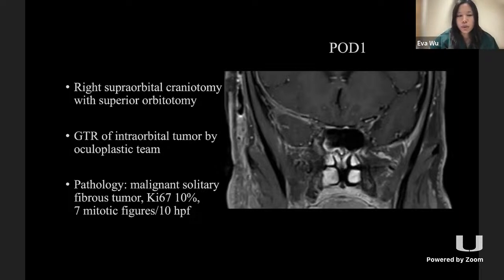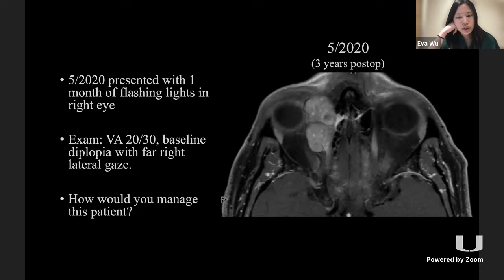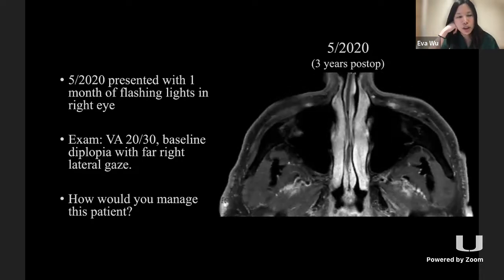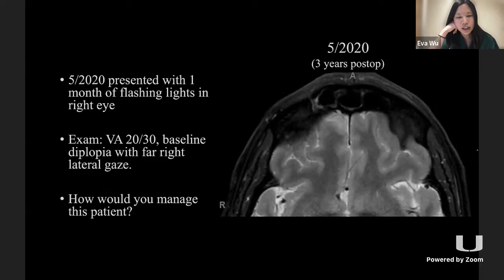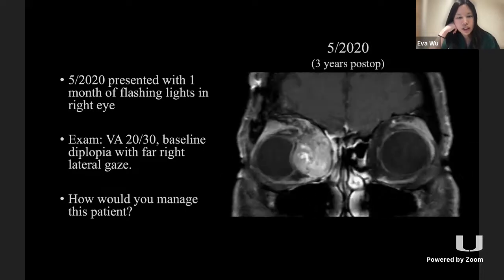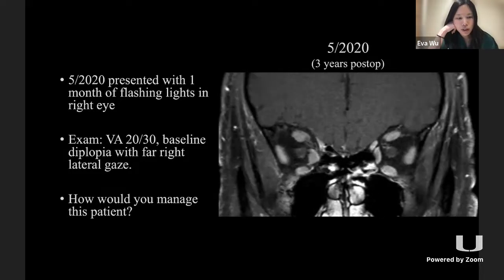And so now we followed the patient. This is 3 years after his surgery by us. In May of 2020, he presented again with 1 month of flashing lights in his right eye. At this time, his visual acuity was 20/30 in the right eye. And then he had baseline diplopia with far right lateral gaze.